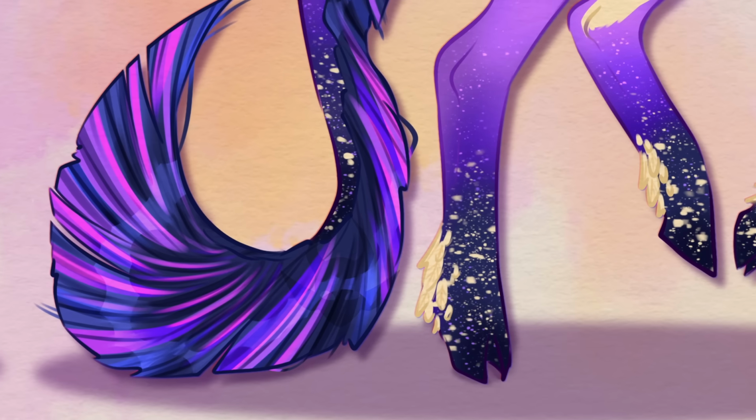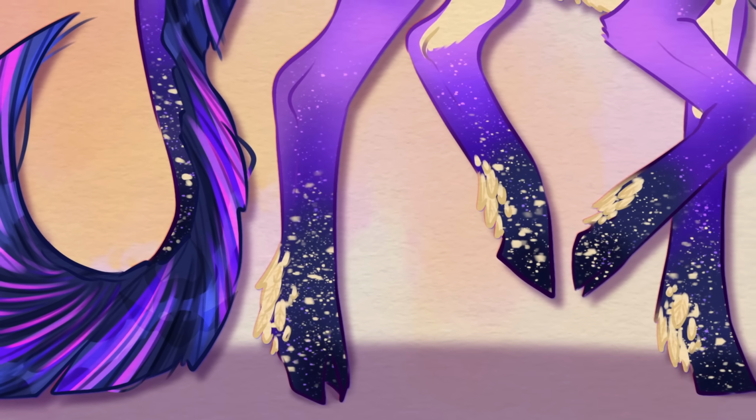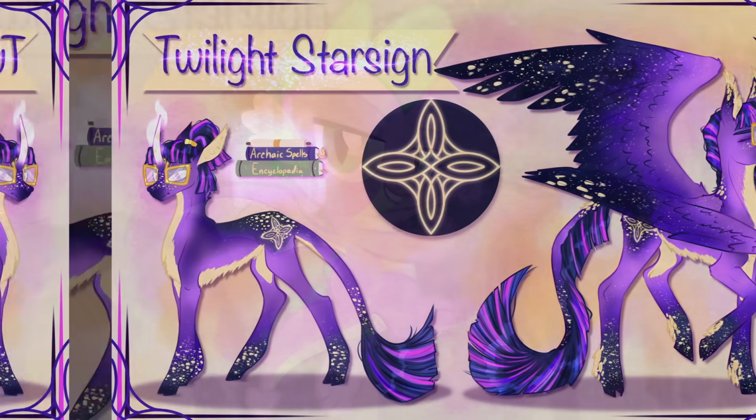Oh well. Actually, speaking of the horn, I kind of wished I'd slimmed it down a little. I was trying to match the severe straight lines of Twilight's haircut and the curvature of her horn, but I think it can be improved someday. Let me know what you think of my name changing and cutie mark redesign in the comments.